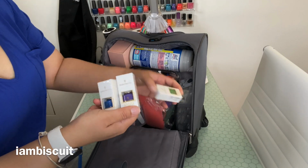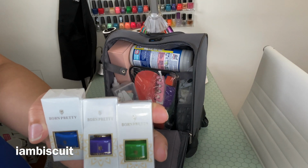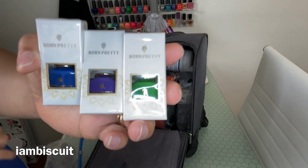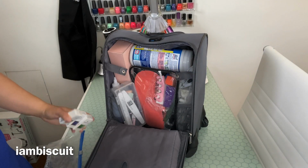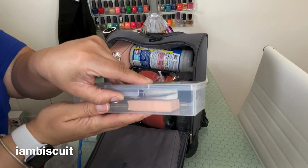So next I have these stamping polishes that I got from a young lady at my school. She was very sweet enough to give these to me. If you haven't checked out my vlog, I kind of explain how I got these. So make sure that you check that out down below.